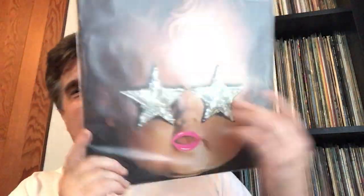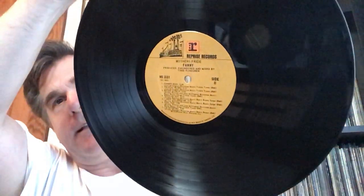And then we have Fanny and Mother's Pride, a very creepy cover, but another great Fanny record. And I think I might be missing still one or two. They didn't release too many albums, but I might be just about complete in my Fanny catalog. This one came out in 1973 on Warner and also included the lyric insert as well, and on the same Reprise label. So there you go, more Fanny.